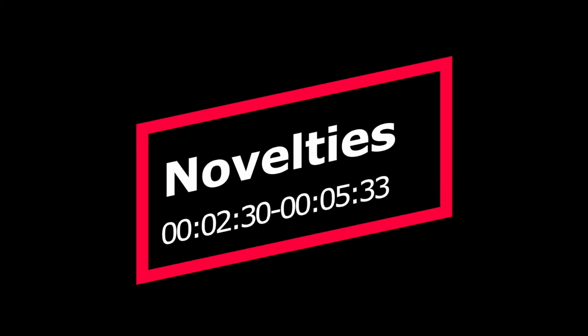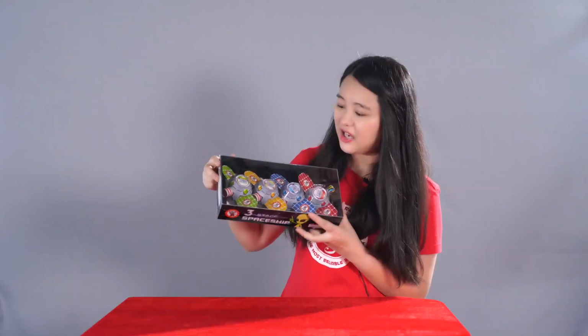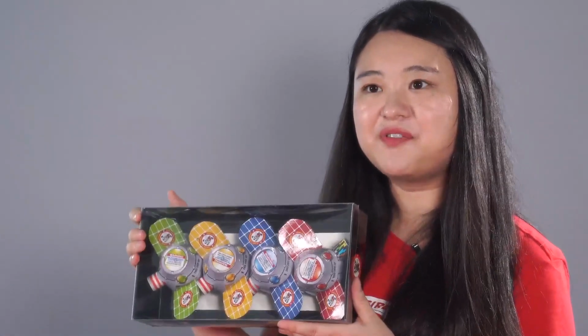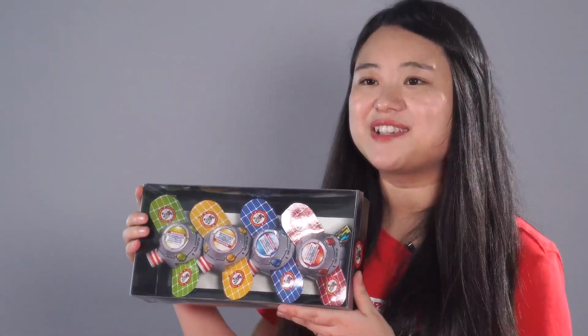Novelties. Three-stage spaceships, Winda brand. It comes 4 to a box in green, yellow, blue, and red. Each of them has a different performance, and each of them rises steadily for 3 stages. Check it out.